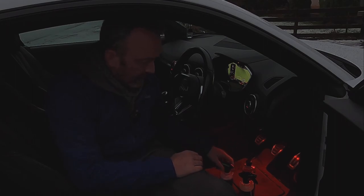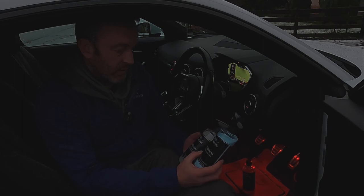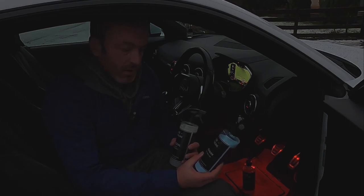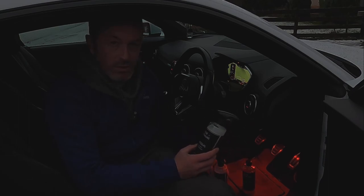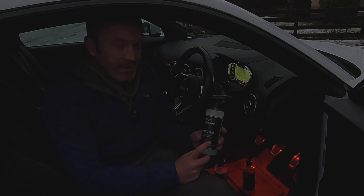Now, in terms of these two, the Carnauba spray wax and the ceramic sealant, both you can use as standalone products, which is good. I personally, if I had a waxed car, would use the Carnauba spray wax as a wax top-up. Conversely, if I had a ceramic coated car, I'd probably use the ceramic sealant as a ceramic top-up as well.